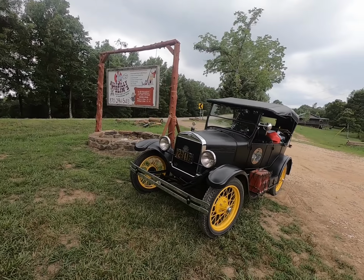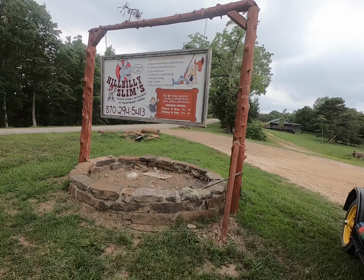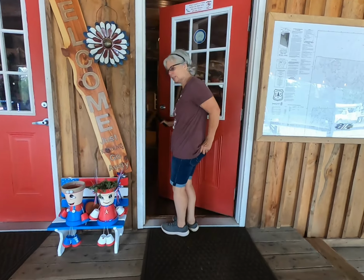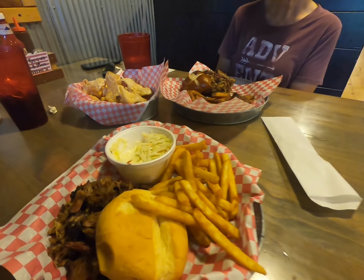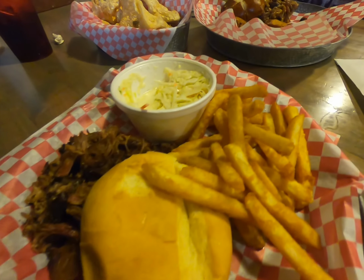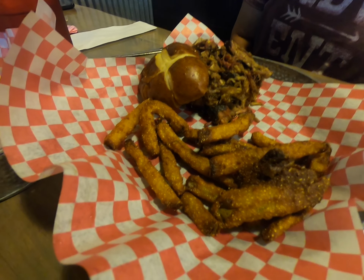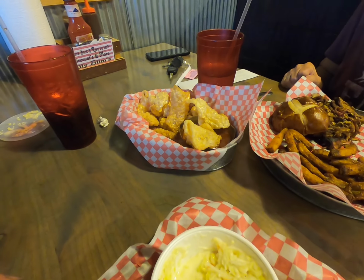Stopped here at Hillbilly Slim's today. Was lucky they was open. They've got good food at this place. All right, this is what we got. I got pulled pork on a regular bun, french fries, coleslaw. Kathy got pulled pork on a pretzel bun with fried pickles. And then pork skins.